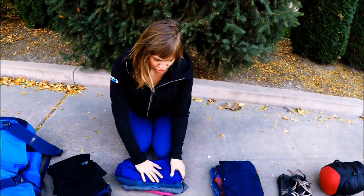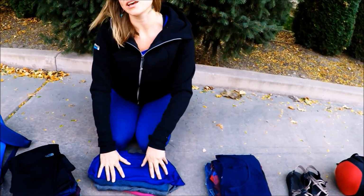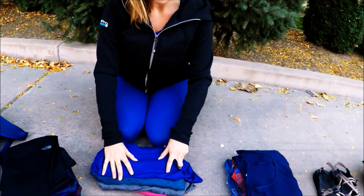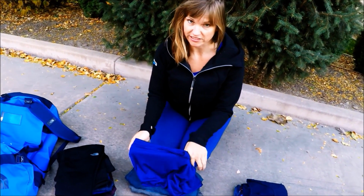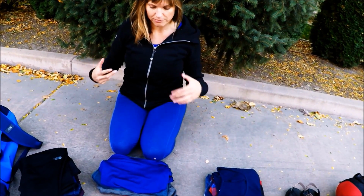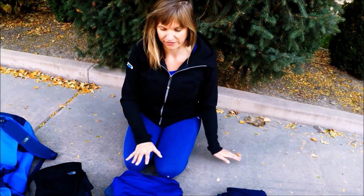So here's my pile of shirts. I am bringing about 5 t-shirts and 2 tank tops just in case I get hot on those first couple of days. All the shirts that I'm bringing are made out of a quick dry wicking material. I'm not bringing anything cotton, and basically that means that when I start to sweat in them, they wick the moisture and I don't get cold from the sweat I'm producing, and the shirts dry quickly no matter what temperature.